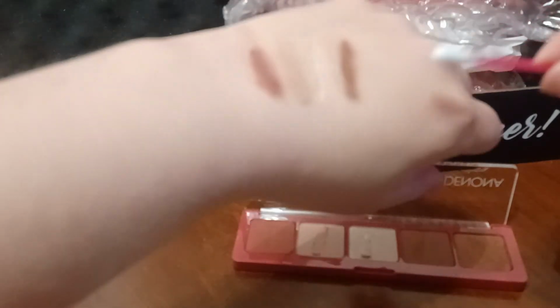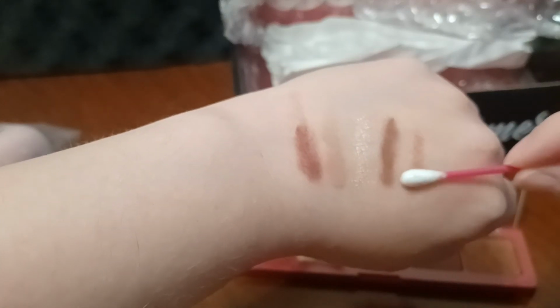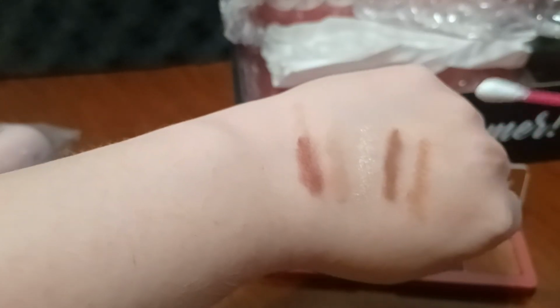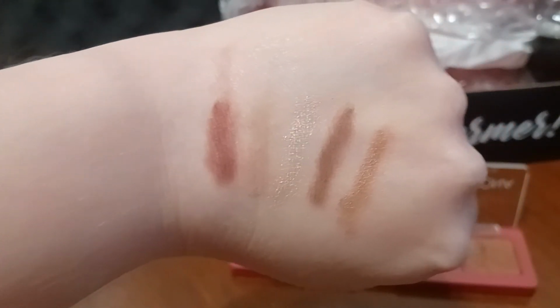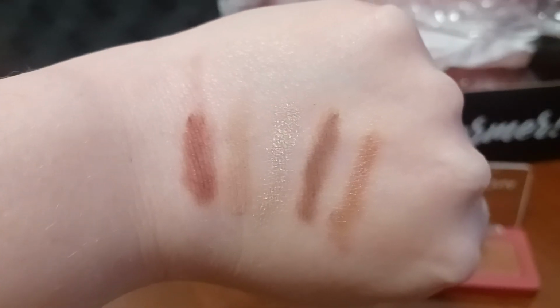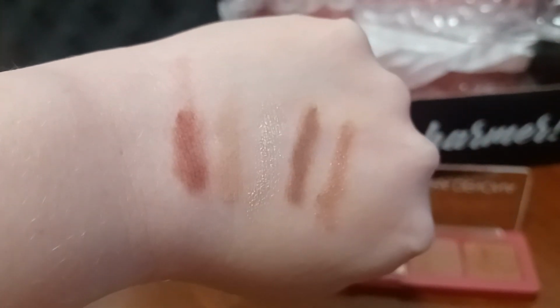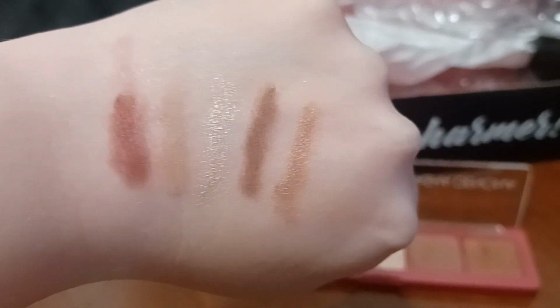And cat hair, of course. It's a really pretty kind of nudie palette, which I would think Cupid would be a little redder, but it's still really pretty. And I do really like it. I think their formula is a really nice formula. This is a great brand.